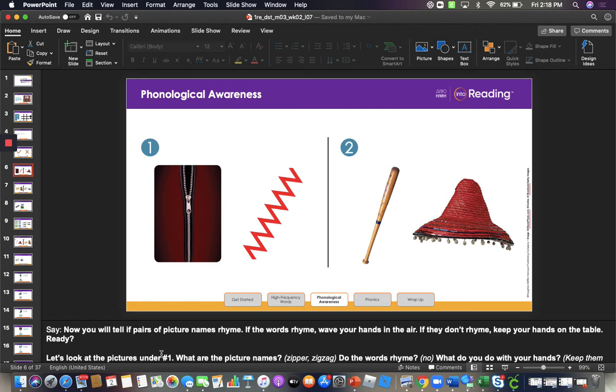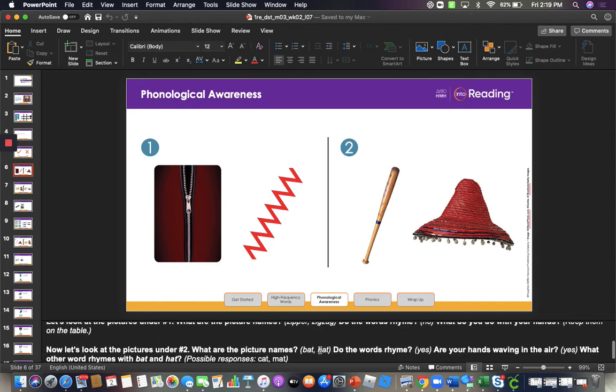Okay, so now you're going to tell if pairs of picture names rhyme. If the words rhyme, remember, you wave your hands in the air. If they don't rhyme, you just keep them on the table. Ready? So let's look at the pictures under number one. What are their names? Zipper, zigzag. Do the words rhyme? No, they do not have the same ending chunks. So your hands are on the table because those do not rhyme.